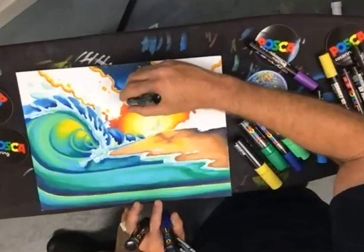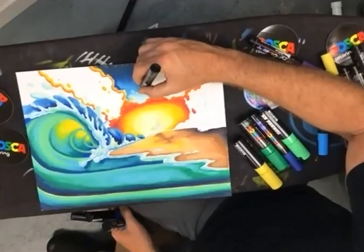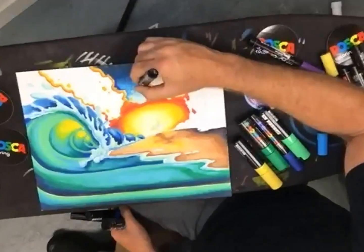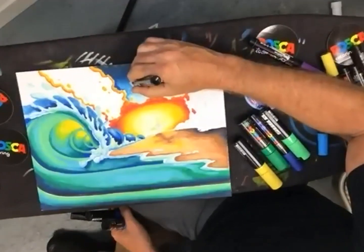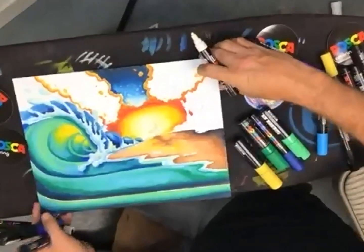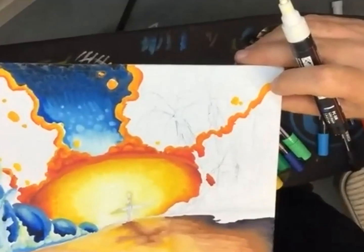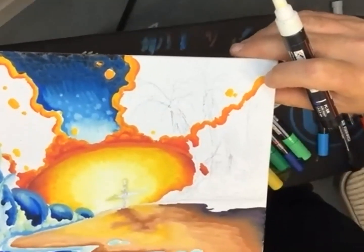So this right here, as this is wet, you can do these little dots like this, different sizes. And it kind of makes it look like it's radiating out. I'll show that up close. So if you do that on every one of those sections, all of a sudden you have a killer sky.